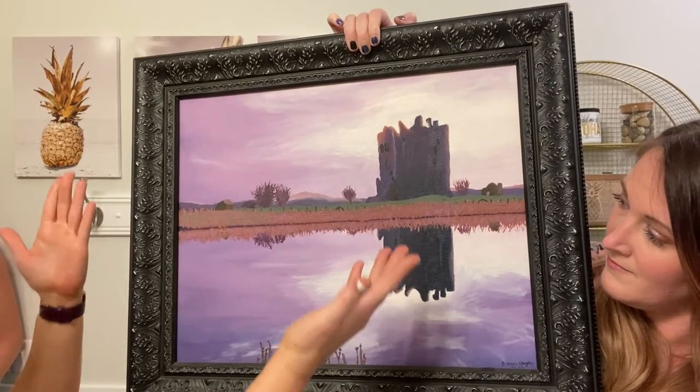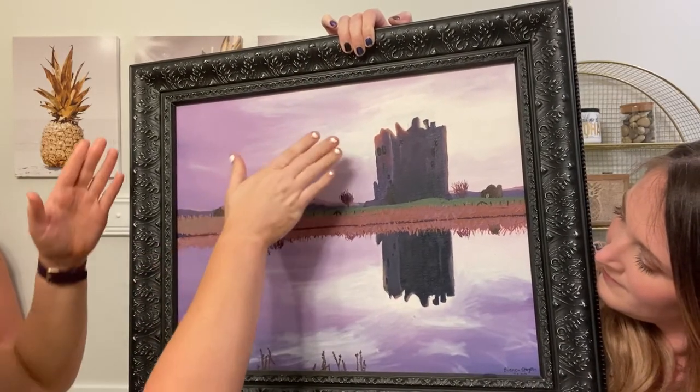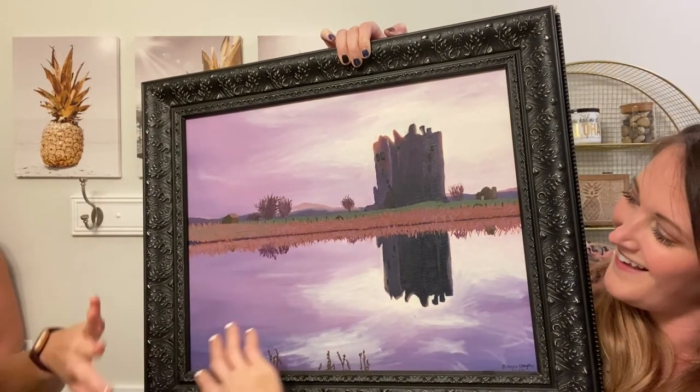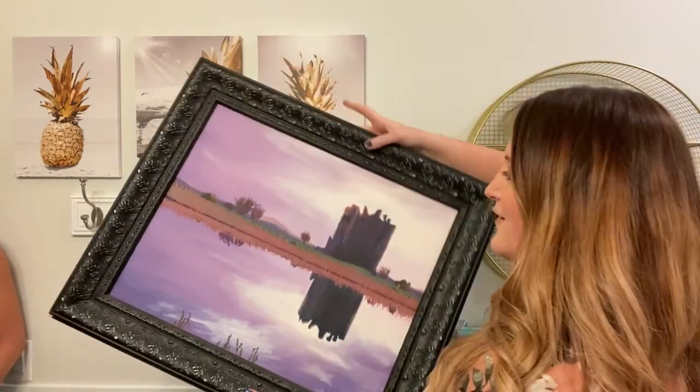So I really did the reflection perfectly. So you can see this is the castle, these are the clouds. But in the picture, it just was perfectly reflected on the glass. And so you can see the little beads down here. I think you asked me to do it more blue and I was like, nah, I like purple. I like purple too. It was perfect.